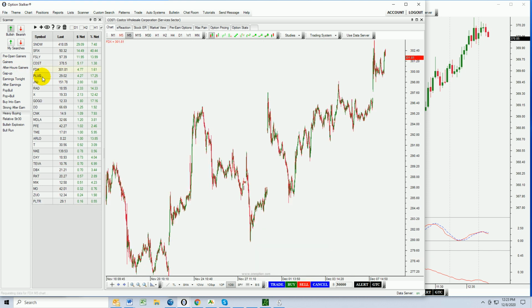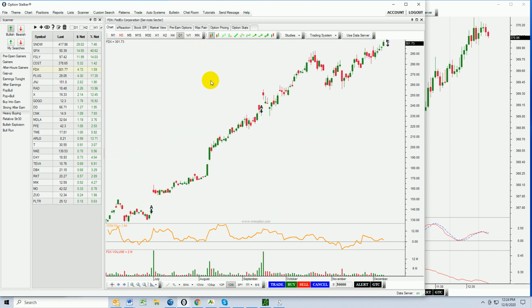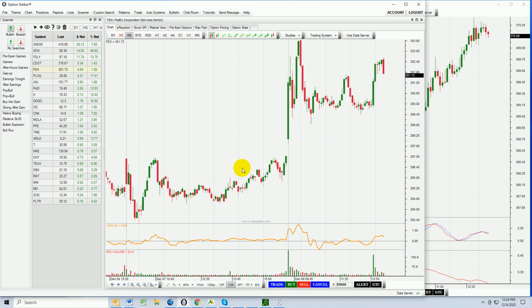Great relative strength. FDX, super strong out of the gate. This tends to be a pretty choppy stock. So right out of the gate, you see this pullback right in here. It shoots higher, but it's very tough on FDX to day trade it and to buy breakouts. You have to be patient. You can see the same thing happened here. You get a pullback, and then this looks like we're off to the races at the high from yesterday.